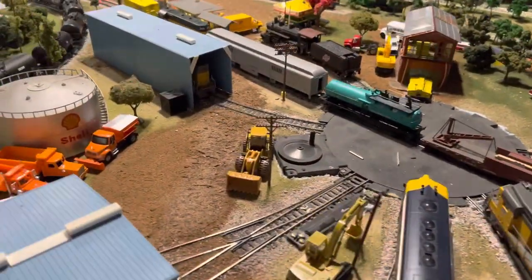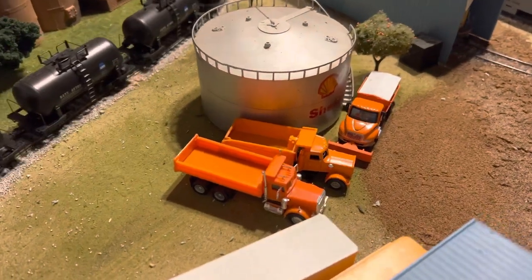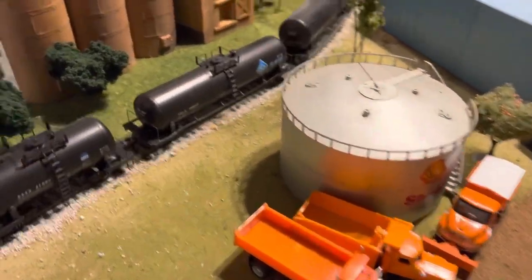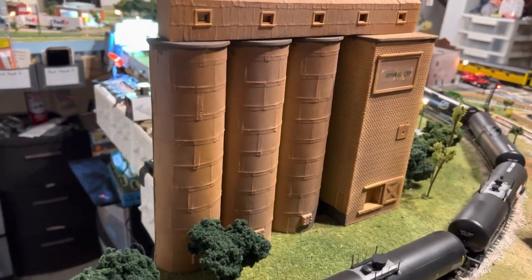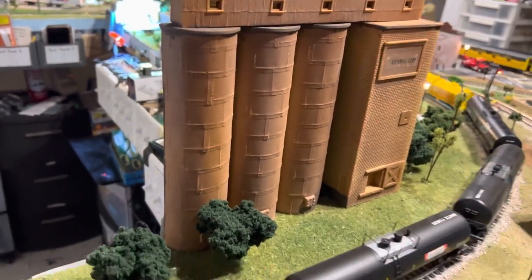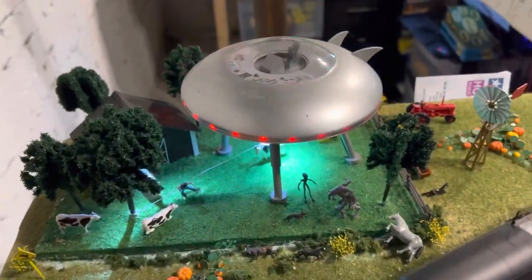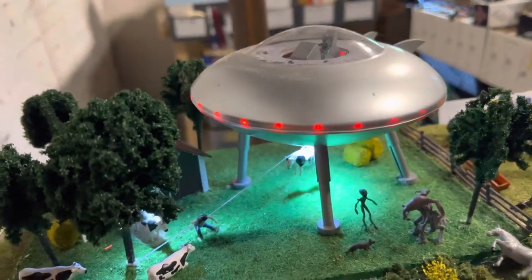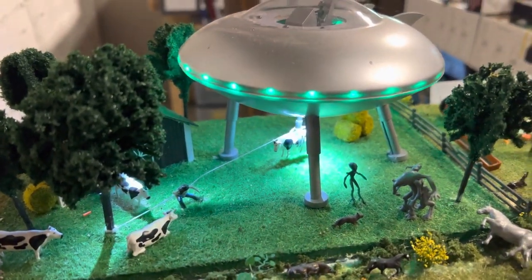Moving over from the locomotive areas, you can see we have kind of a diesel tank here, some city vehicles, DOT horns. It's a background building that's part of a green facility. We're going to incorporate that more into the new layout. And of course, an open farm field and the UFO trying to abduct a cow and the farmer not allowing it. This is a Menards building.